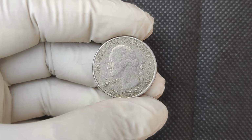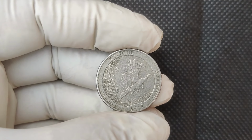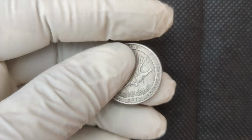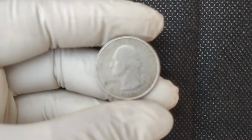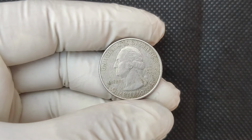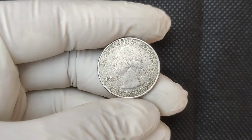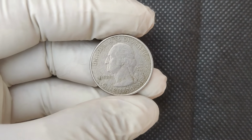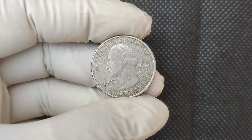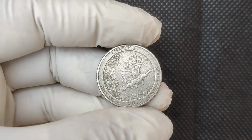Each of these quarters is special, and certain ones are even rarer due to unique minting errors that occurred during production. Now, you may be wondering, what could make a simple quarter worth so much money? Well, it all comes down to something coin collectors call error coins. During production, some quarters were struck with unique errors. Think of things like double die errors, or quarters that might have missing details or slightly misaligned designs. These small imperfections and deviations actually make the coin incredibly rare and desirable.